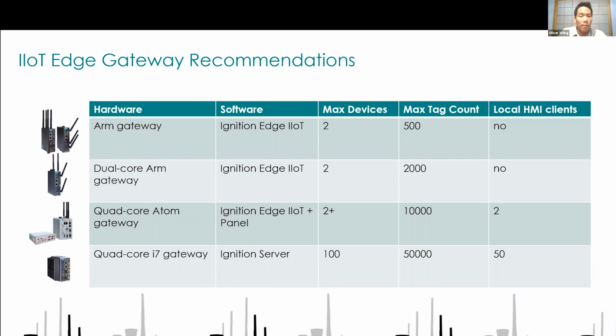remote installations. For customers that need an edge gateway to also serve up some local HMI visualization clients or to pull a larger number of tags, the x86 class Atom-powered gateways have proven to be a great and reliable choice. You'll run Ignition Edge IIoT and/or Ignition Edge Panel in this scenario.